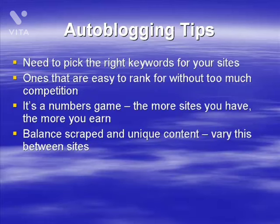But you've got to get the balance between scraped and unique content, and you do need to vary this across your sites. Remember, we said earlier on that you want to avoid leaving footprints. So, if you always have your home page unique, and then this page is that, and then that page is the other, then that's going to give it away. So always balance scraped and unique content so that you have a bit of both. Basically, you want some unique and some scraped, some PLR, that sort of thing, but get the balance right.